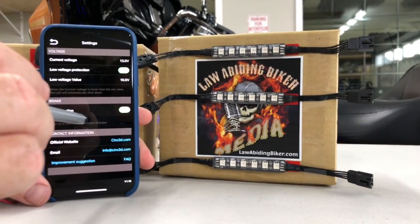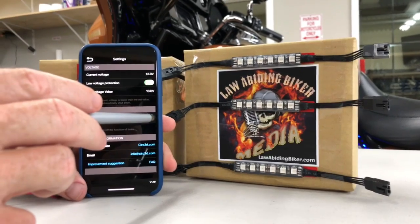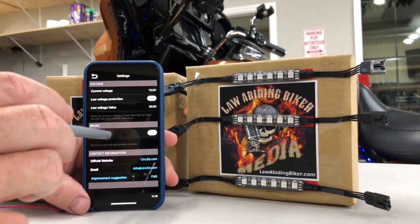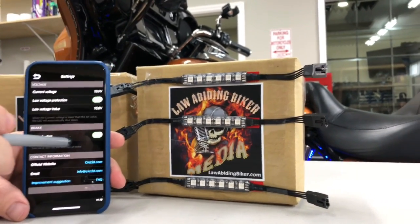How cool is that, guys? That was a thing I'm so excited about because I have left them on before. Brake function, of course, I already showed you that. I have it on. Basically, by having it on, anytime I hit my brakes, regardless if my LEDs are activated or my app has activated them, I could have them completely shut down. They will always flash red when I hit my brakes.